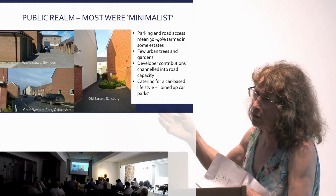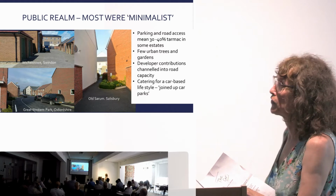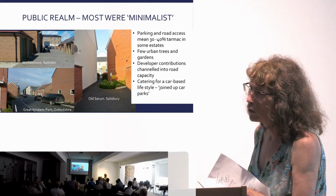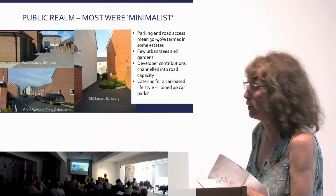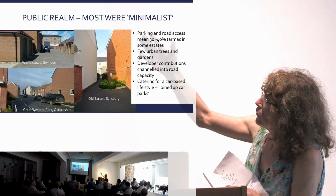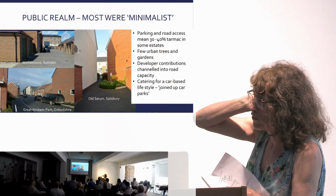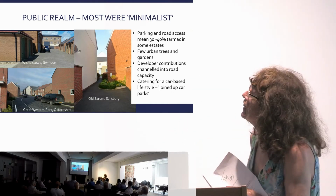And, you know, I don't know much about urban design. I come from the transport side of things. But certainly I would say that this emphasis on car use must be dominating everything when it comes to the design of places that could otherwise be very nice. So we've tried to work out the actual proportion of tarmac in some of these places, and some of them are 30 to 40% using Google Maps.